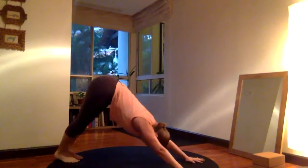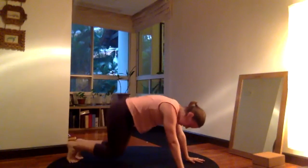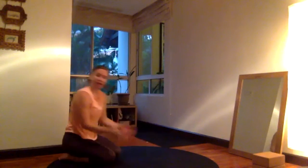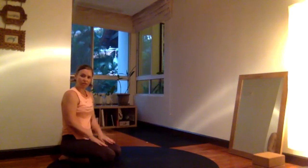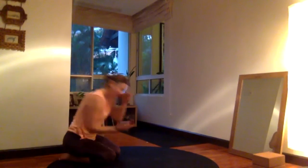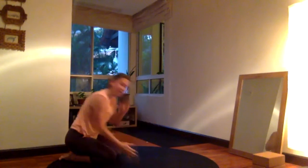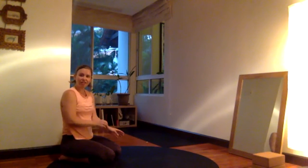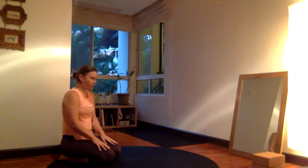Downward facing dog. We're going to drop the knees down, coming into child's pose. You can choose if you want to have that wide-legged or knees close together. Either way, one more time, connecting with that dedication, connecting with that intention of gratitude for the earth and all it provides. Taking a moment if you need to towel off or grab a drink of water.